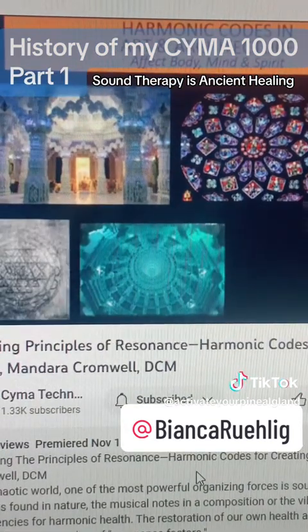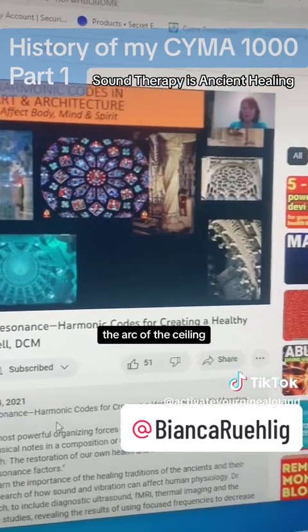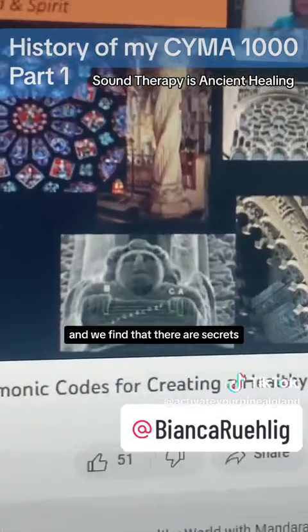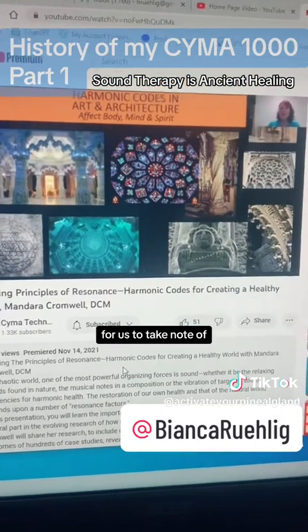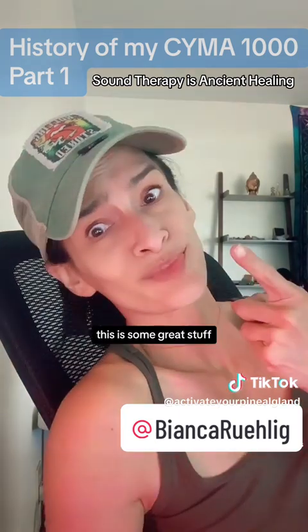In some cases, such as this one, we see a pillar in the Rosslyn Chapel outside of Edinburgh in Scotland, and we also see cubes noted within the arc of the ceiling, with cymatic images, and they've recently been decoded into music. The angel here is pointing to the scale and notes, and we find that there are secrets or notations left to us throughout history, these harmonic codes for us to take note of. We call it the wisdom handed down to us, and we find that this is some great stuff.